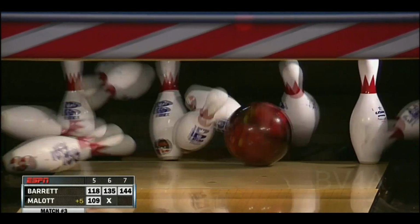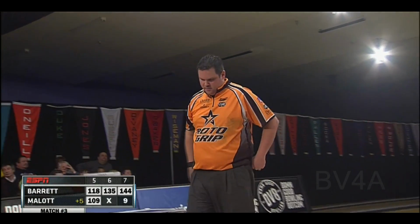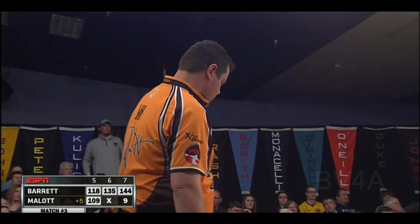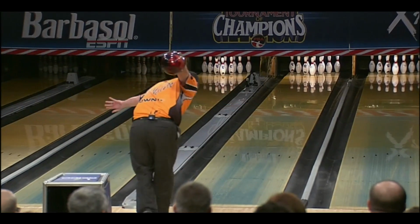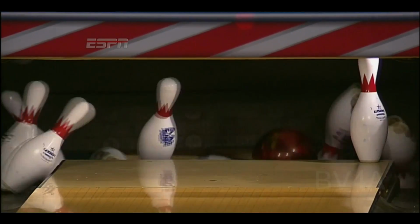7th frame. Oh, 6 around the 10. That was a good shot. Well, he made the adjustment. He moved in to the center part of the lane. Probably a 2-1 or 3-1 move, meaning 2 or 3 boards with his feet, 1 with his target. Makes a great shot, and then that result.